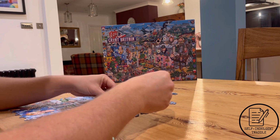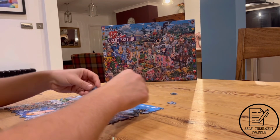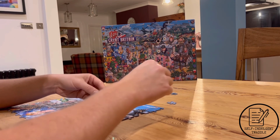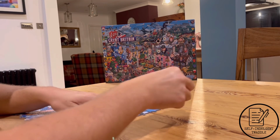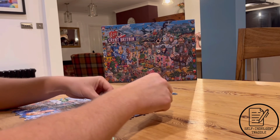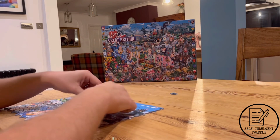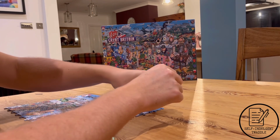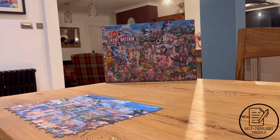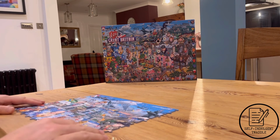Okay, we are nearly there. That, I think, is a Comet, which was the UK's first jet fighter, I think. I think that's what it's supposed to be. And that is the end of the German plane that's crashing, and that is the final piece in there. Excellent. So, that's part 3 of the puzzle completed.